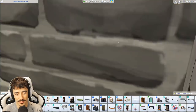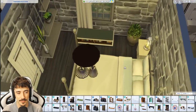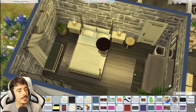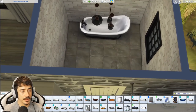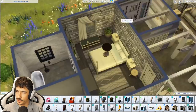I was trying to use that shelf there and trying to move that around. But I think we end up getting rid of it. I think we do. Do we? I don't like it there anyway. So hopefully we get rid of it. Hopefully we do in a minute. Maybe. Maybe not. Oh no, it's there. It's there now. Anyway, so this is the ensuite bathroom.